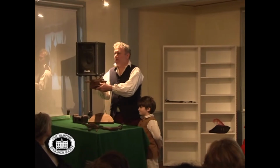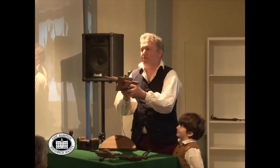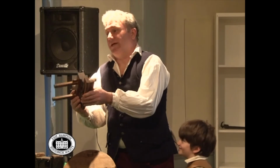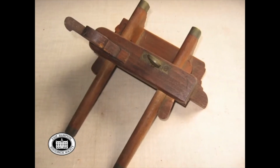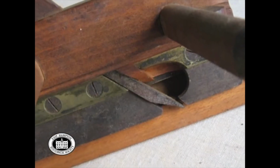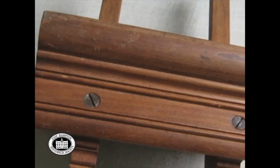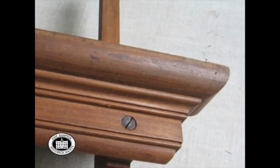What do you think? Anyone? It looks like a plane, and it's a rabbit plane? No. It's a plow plane. A rabbit is close. That's a good guess, but it's a plow plane. There's a blade in the center here. This whole bit of furniture looking, it looks like crown molding, is very fanciful and perhaps speaks well of the plane maker. So you have the business side of it.